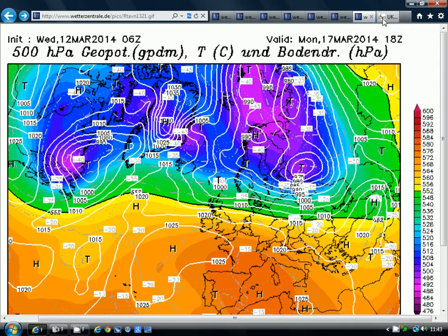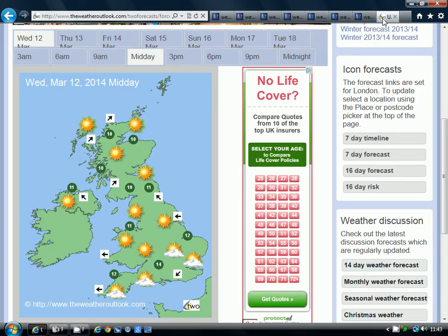So it really is a completely dry 5-day forecast for England and Wales, but there will be some rain at times in the north, but not a lot. Even in the north, it's not going to be too bad.